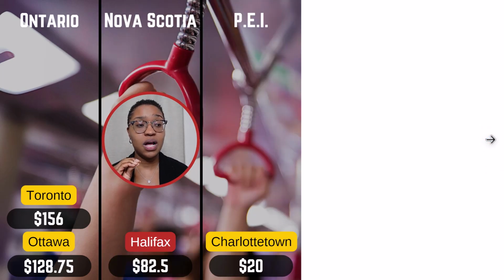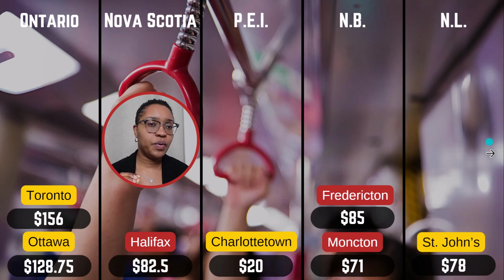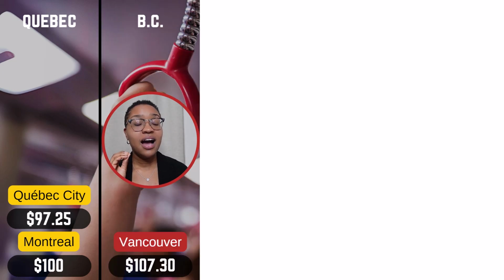Halifax, $82. Charlottetown, PEI, $20. What? New Brunswick, $85 or $71 plus or minus, depending on which town you're in. And in St. John's, Newfoundland and Labrador, $78. Quebec, $97 to $100 for your bus pass.